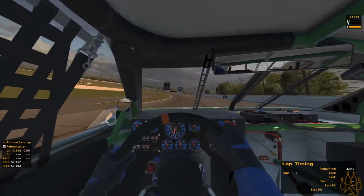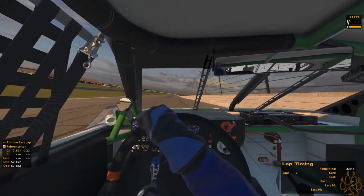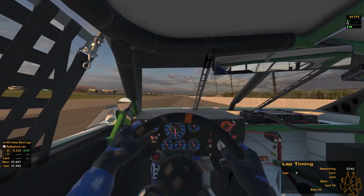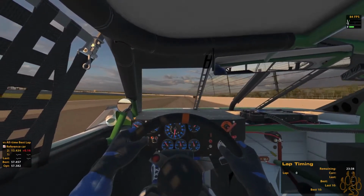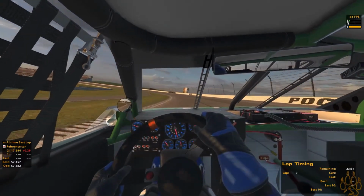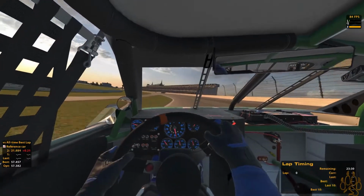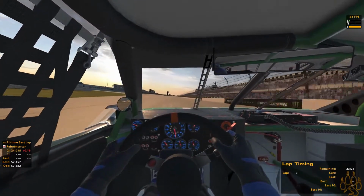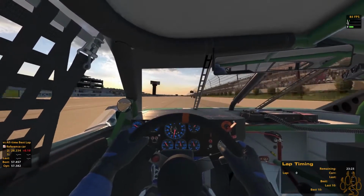But yeah, we're here at Pocono. I don't know if I've ever been here with the K&N series. I can't even remember. I know I've been here with the trucks before, so there's that. The force feedback is going crazy on this track, bouncing all kinds of around. So we're going to just see what we can lay down here for times and do the best that we can. This is going to be a long track. This is going to be long lap times.